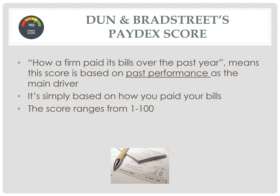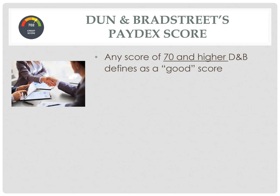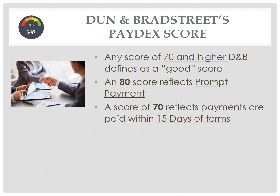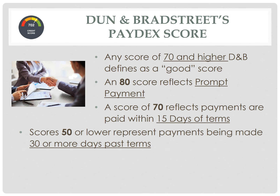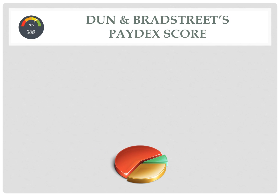The score ranges from 1 to 100. Higher scores are lower risk as they predict better payment performance. Any score of 70 and higher, D&B defines as a good score. An 80 score reflects prompt payment. A score of 70 reflects payments are paid within 15 days of terms. Scores of 50 or lower represent payments being made 30 or more days past terms. A business can obtain a good business Paydex credit score by ensuring payments are made promptly to suppliers and vendors.